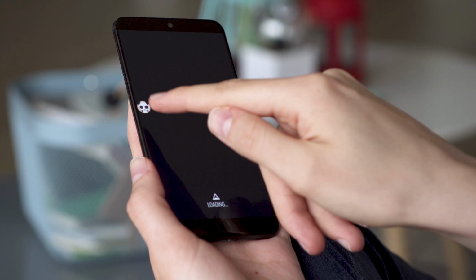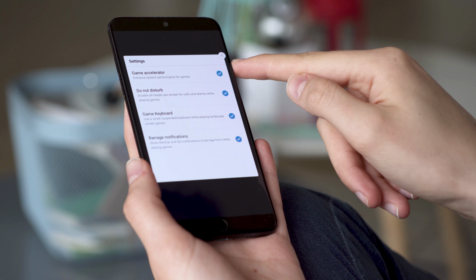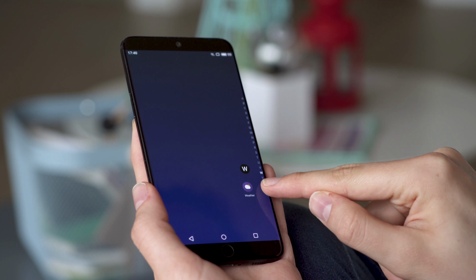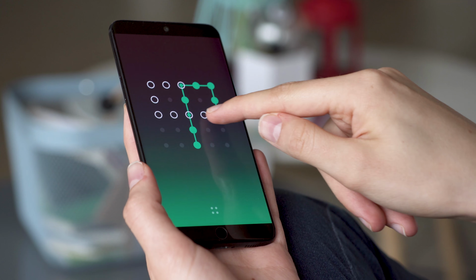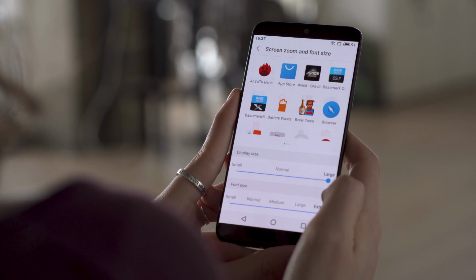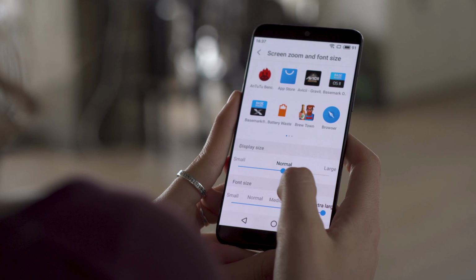There's now a game mode, which includes a floating icon to the side of any game you're playing and provides options like Do Not Disturb. There's also app search, face unlock, and a night mode so the screen doesn't blind you in the middle of the night. Some improvements are under the hood, like better overall performance. Curiously, the icons and text are a little larger than on most phones, so it may be easier for people with eye problems to read the notifications and click on what they need.